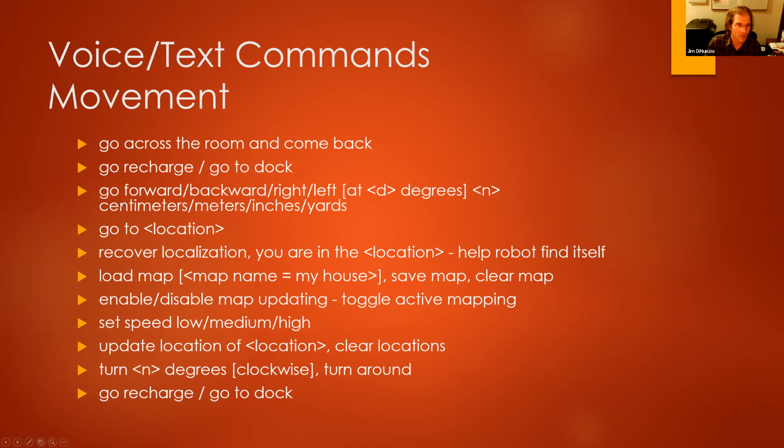Go recharge, go to dock, go forward, backward, et cetera, go to location, recover localization. That's a special implementation inside the Slamware to try to relocate yourself if you're lost. Load map, save map, clear map, map updating, speed.